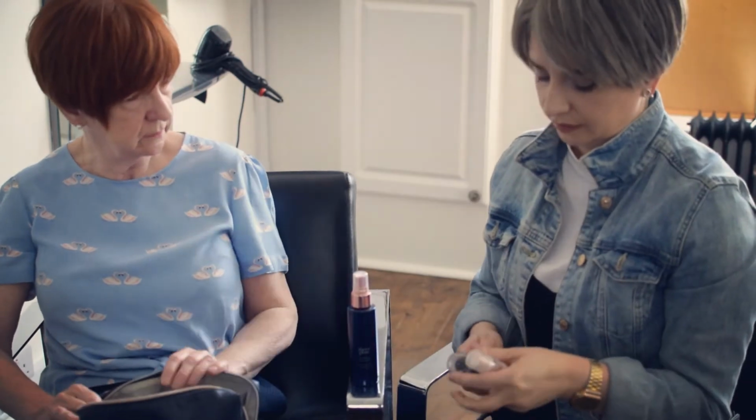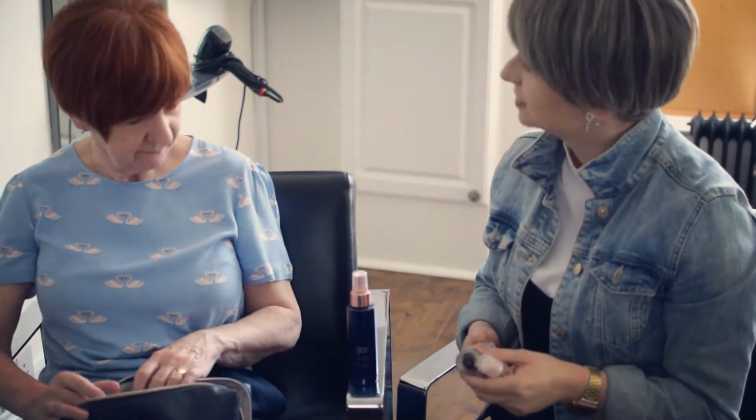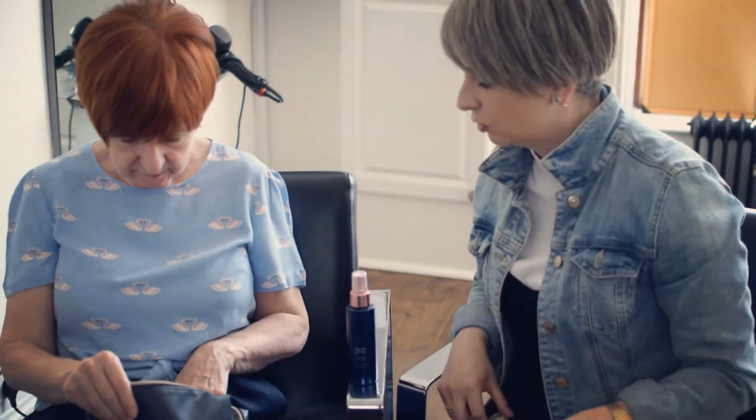Should I get it from the foundation? Yes. We can do that today then. We could get a different foundation. Let's have a look what else you've got.